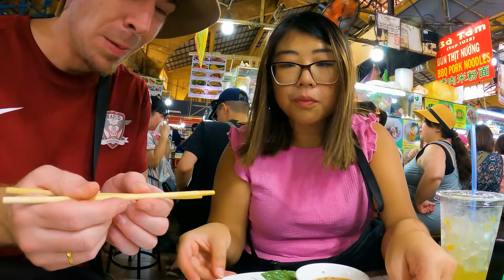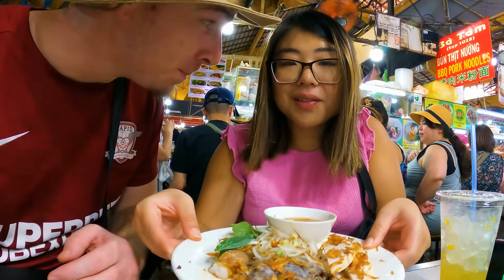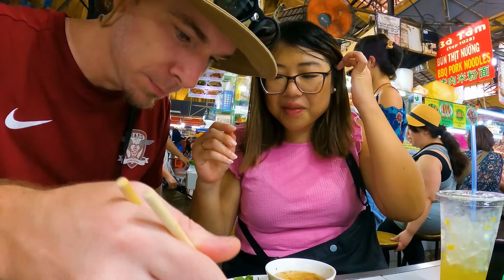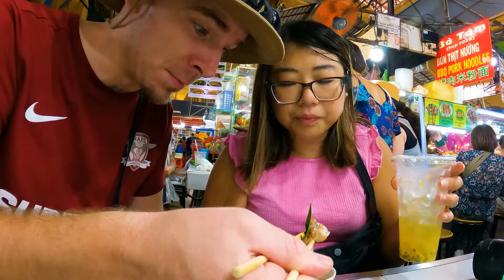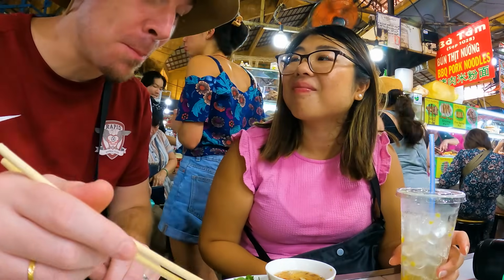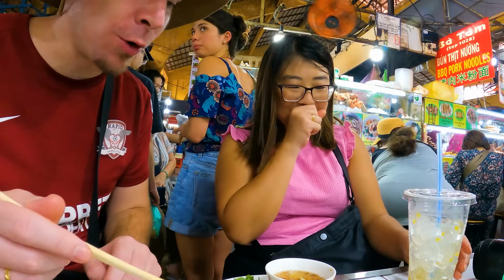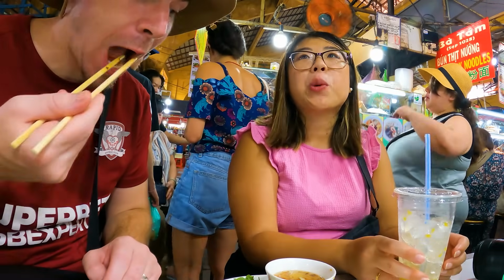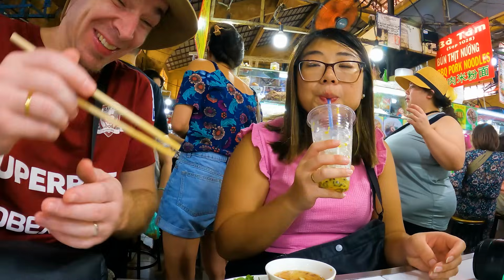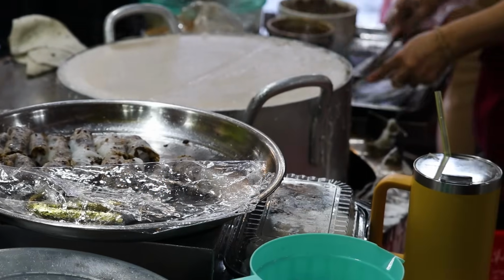With the basil. By the way, wooden chopsticks for the win. If you've got a restaurant and you've got yourself some plastic chopsticks, get the wooden ones, so much better. This is rice paper, shrimp, and basil. Better than the pork. Right? Oh, that's so good. Wow. Oh, that's nice. 5 stars. So good. Come to the market and try it, guys. You won't regret it.